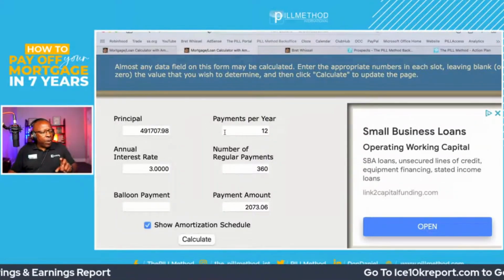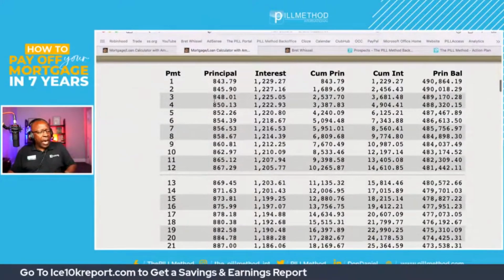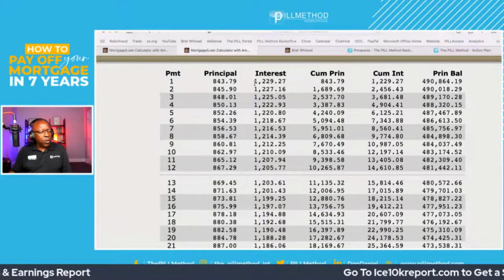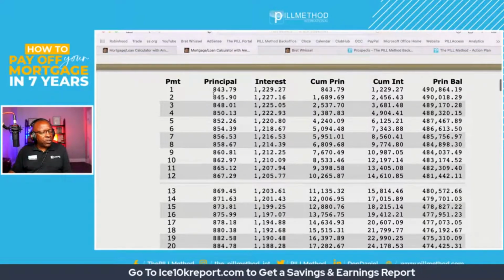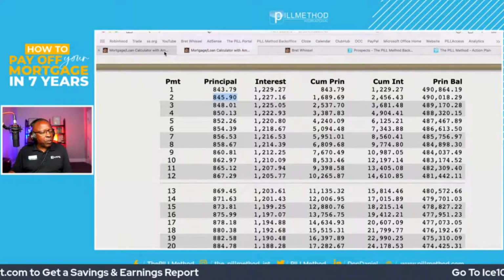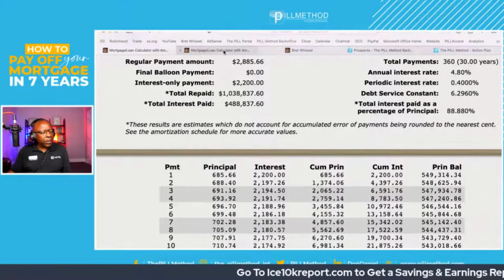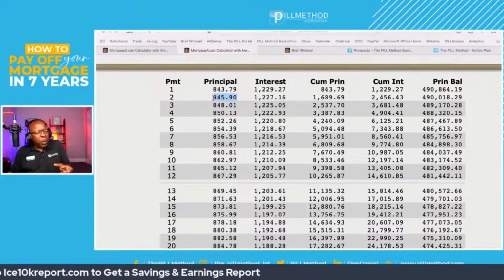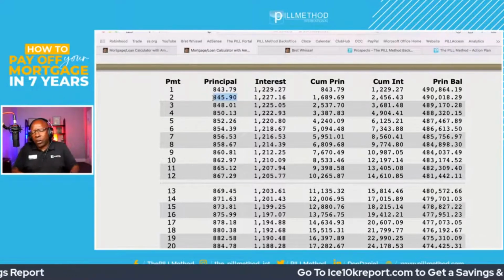All right. So now we're at 491. Now I need you to go back down and take a look at the percentages here. Still $843 going to principal. Now, at the new loan, look at this new loan. Do you see what the principal payments are? $845. Do you see what the principal payments were before? $688. So even though I owe less, even at 30 years, my principal payment is still higher than it was before, which makes it harder to pay the loan off faster.